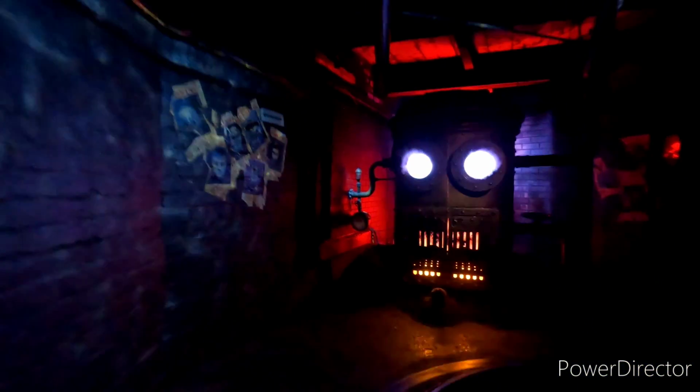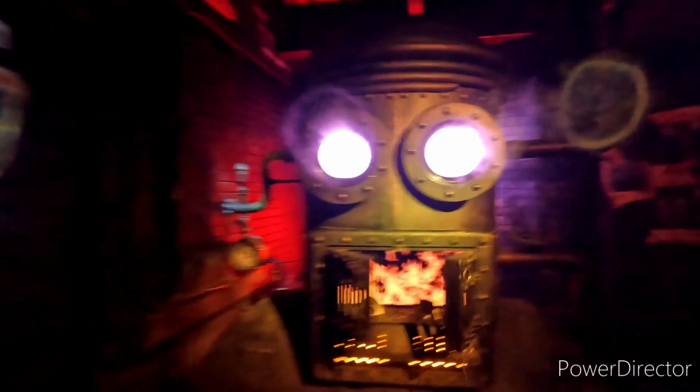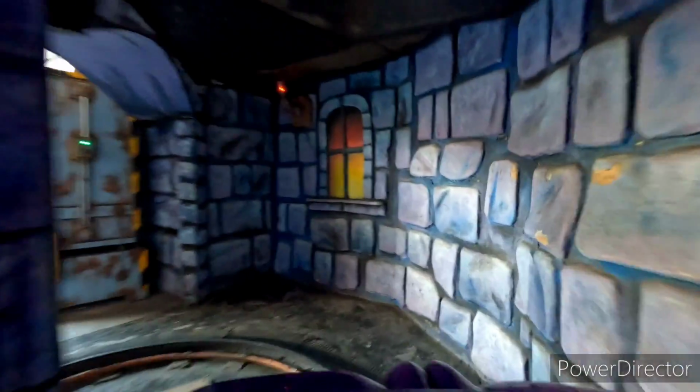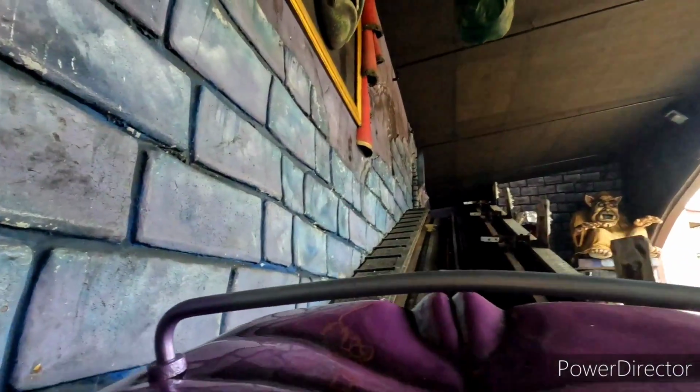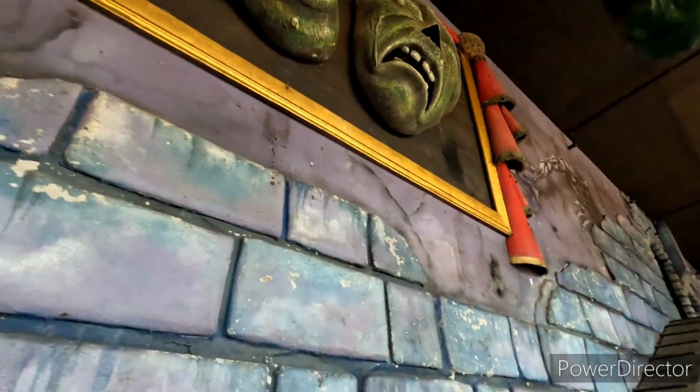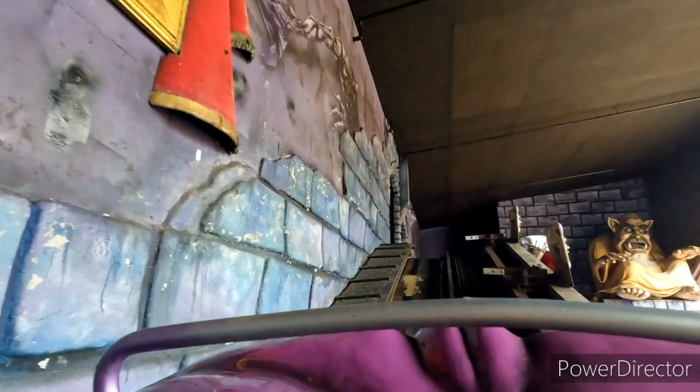Of course, this part here is relatively new in terms of theming. This stuff obviously isn't the original features of the ghost train. And this part just brings back memories. It's like an Iron Maiden album. Faces are there. They were part of a ride known as the Greatest Show on Earth.